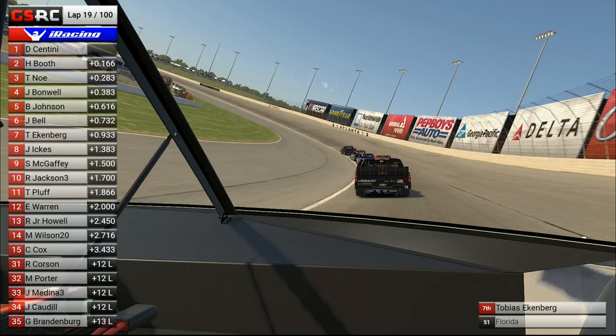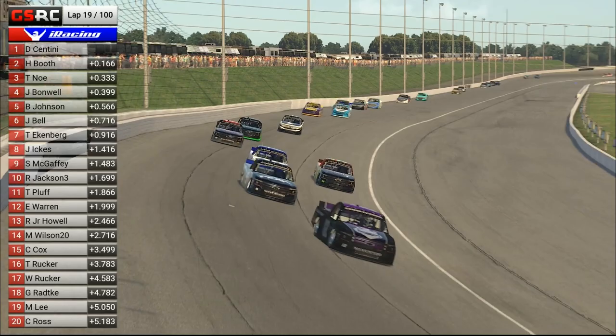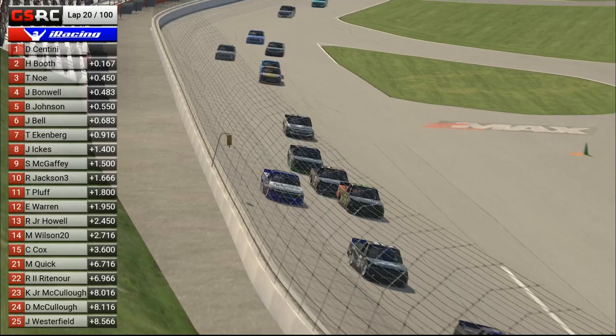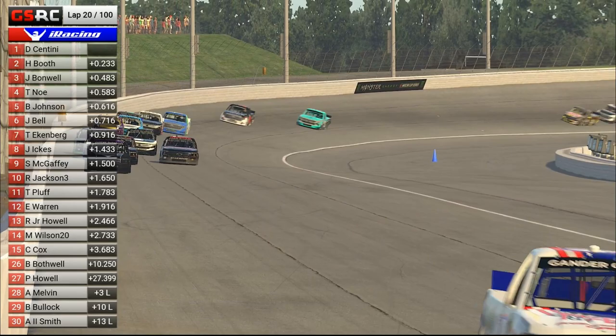I'll tell you who's looking racy up in that front pack right now, Joe, is Josh Bonwell. He is just hunting to try to get around Tim Noe. In fact, he's going to duck to the low side. There you see it on screen. The 56 manages to take away the bottom line from Tim Noe. The double aught does his best to try and carry the speed off the corner, but they're going to stay door to door as they block the path for Braden Johnson behind them. Although he's going to get a nose in under the right, left rear quarter panel of Tim Noe now, so this might actually be two spots down for the double zero.